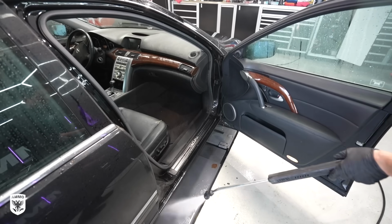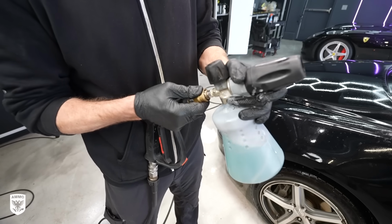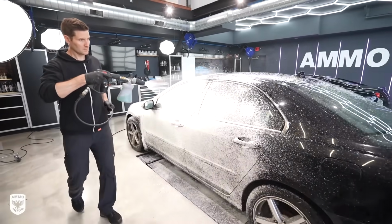With the paint rinsed, fill a foam gun with Ammo foam soap and cover the paint and jams. If you don't have a foam gun, then you can wash the paint straight out of the bucket with no pre-wash foamer.